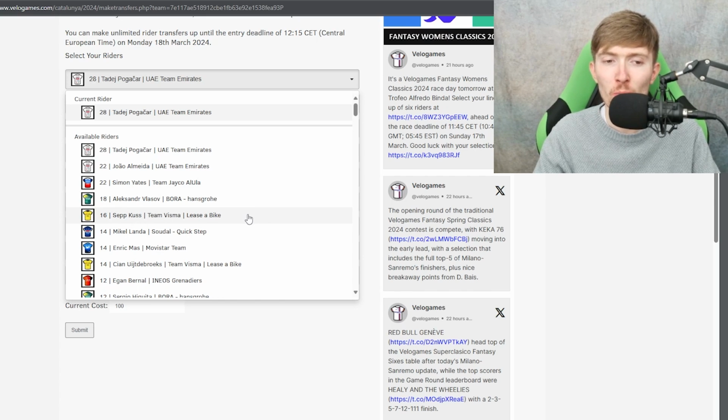Kuss, bit of a weird one. I'm never quite sure what to expect from him. There are some high altitude finishes, which is great for him. But we also have Brooks, and I'm just not sure which one they'll end up going with. So that's why I'm not quite certain of either of these guys.